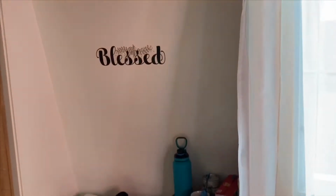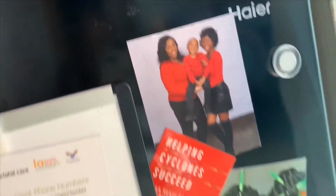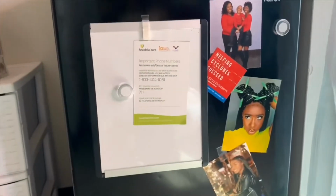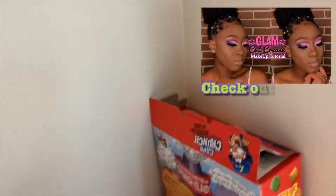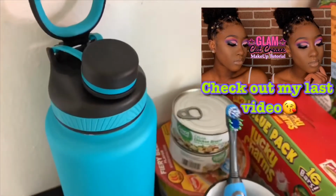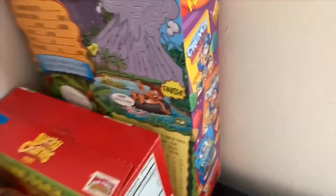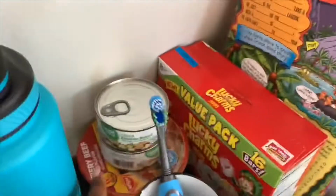And from over there, there's the window right there, and then there's my fridge. My drawers filled with accessories, I would like to say. So my fridge has a picture of me and my familia right there, a picture of me, and then a picture of my best friend. And then this is just a marker board. Got my cereal. It's only open because I just ate cereal because I felt like it. Got some tuna. Got my little water bottle. These are A1. And I got some cereal bars and some ramen.